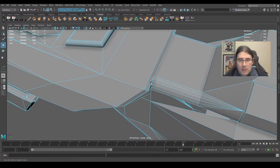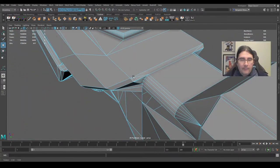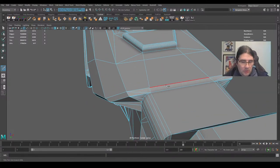We still have an issue here, however. So I guess what we need to do is add a line here. Actually, let's put the line all the way through there and there. And then we'll just match them. So a lot of fiddling around, getting things to line up.